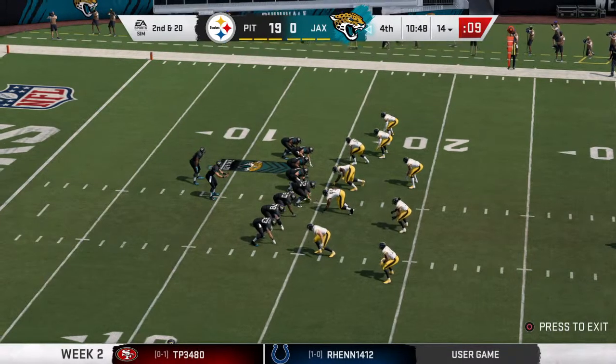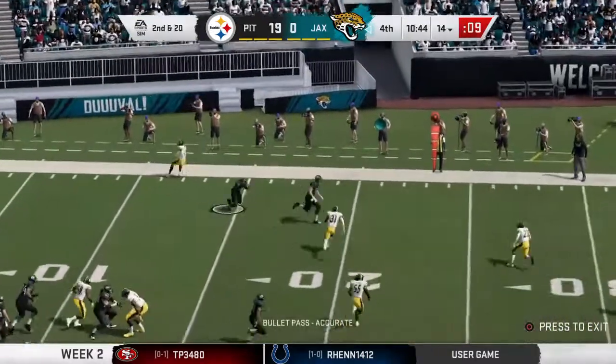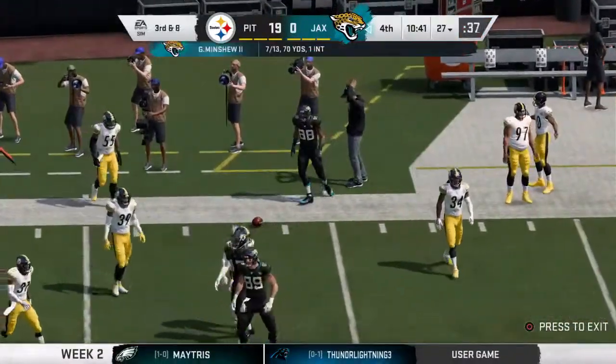This run defense has been pretty stout all game long. Now you're here in the 4th quarter. Should rely more on the passing attack. I don't think you have any choice. The ball comes out, but this will fortunately wind up out of bounds.